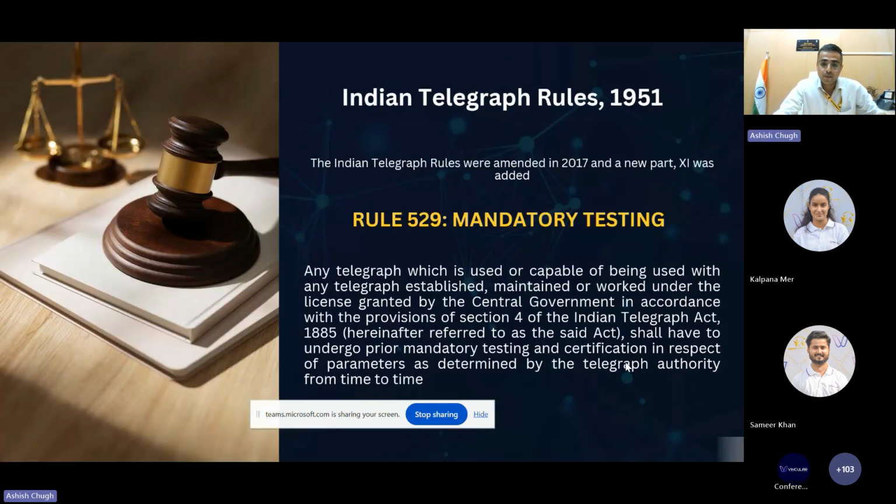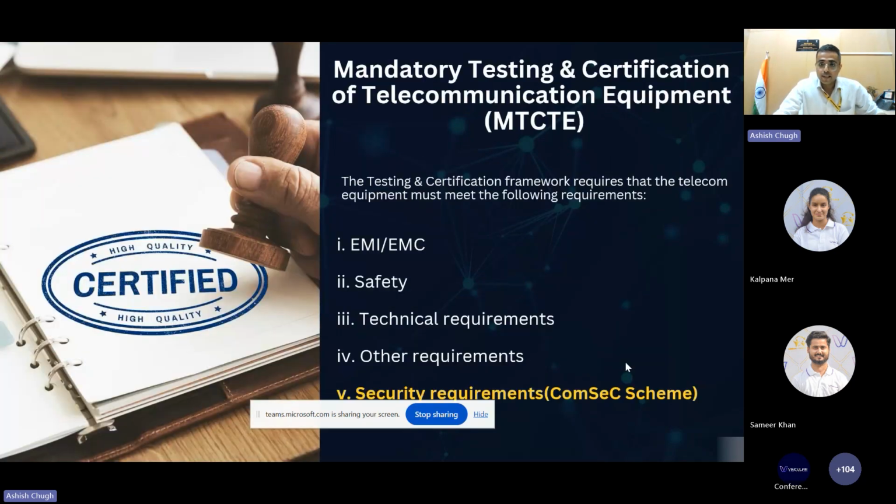Now coming to the mandatory testing part, that is MTCT. The Indian Telegraph Rules of 1951 were amended in 2017 and a mandatory testing clause was added in those rules. As per this rule, every telecom equipment has to undergo mandatory testing and certification with respect to certain parameters, which are determined by the Telegraph Authority. If there is no testing or certification, it cannot be inducted. So subsequently, the Mandatory Testing and Certification of Telecom Equipment scheme, the MTCT scheme, was launched by TEC.